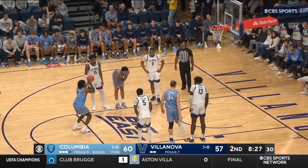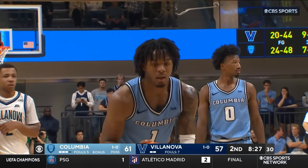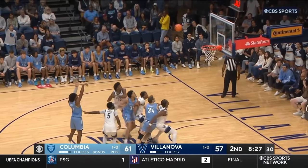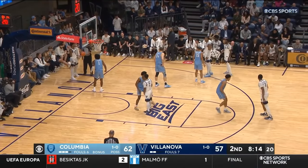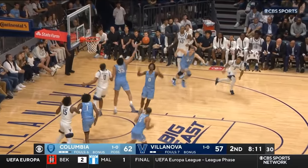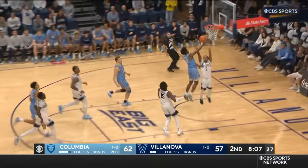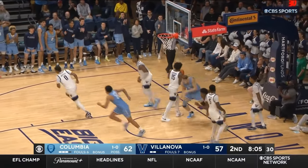You have to kind of pick your poison, I imagine. No doubt about it. At least against the zone, you don't have to guard all that movement. It's a little different. He's going to take one here, almost banks it from the corner, but now Villanova is 2 of 10 from three in the second half.